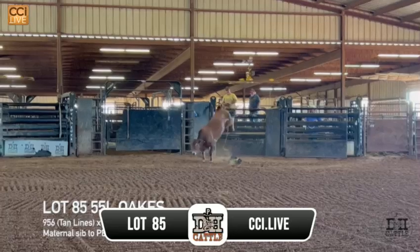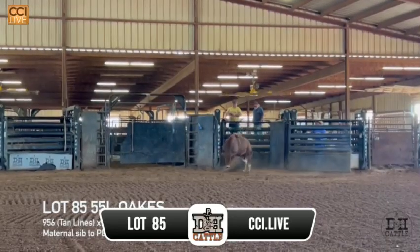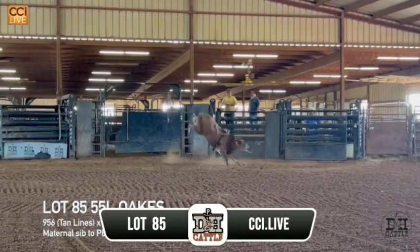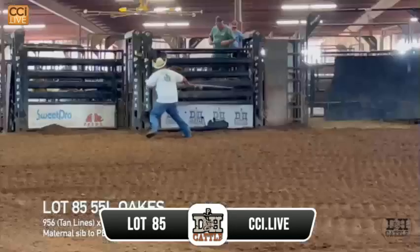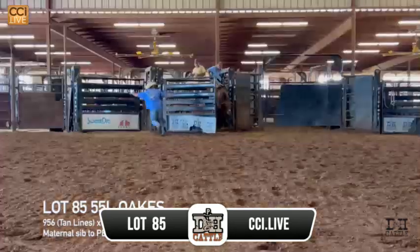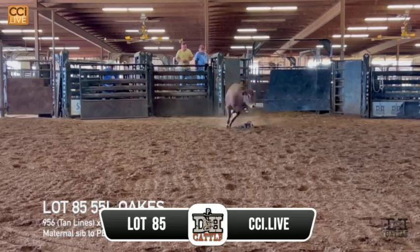Thank you. Let's go. Here we're going to lot number 85. We're back to the supplement sheet. Lot number 85. This one here is out of Oaks 956. On the cow side, out of 551, which is a Showtime, out of 501, a Hot Stuff Daughter. This would be a maternal sire to Jersey Tough that you've seen on all the PBRs across the country. Lot number 85. All right, 85's your number to bid on here.